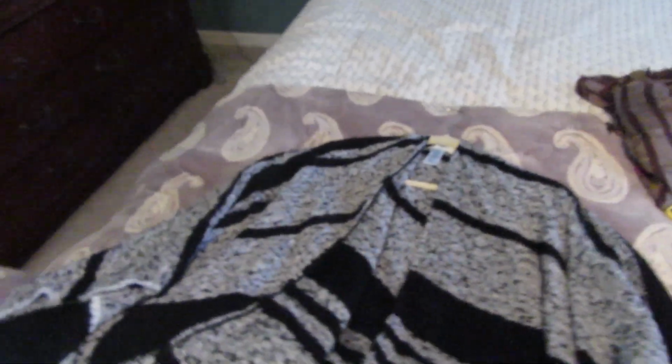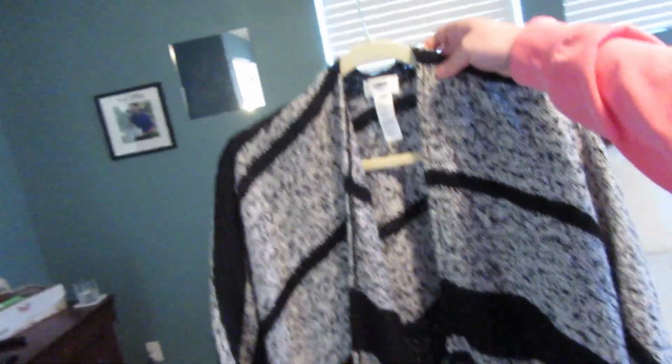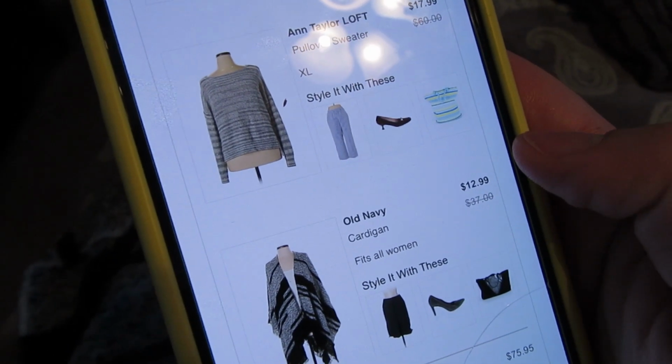And then the last item that I got is this Old Navy cardigan. Thought this would be really great to put over just a black or white or even just colored long sleeve shirt. But this is what it looks like. It looks very cozy. And this was originally $37 and I got it for $12.99. Those are all of the items that I got. I'm going to show you how I would style them for Thanksgiving Day.